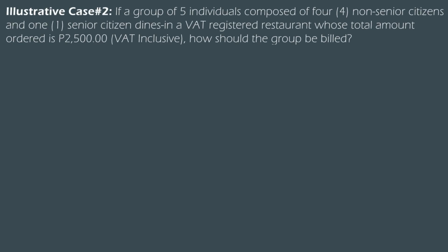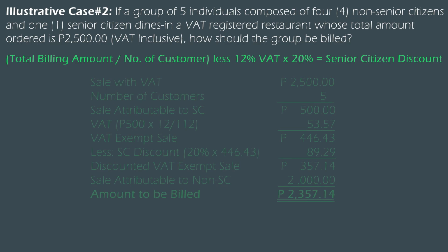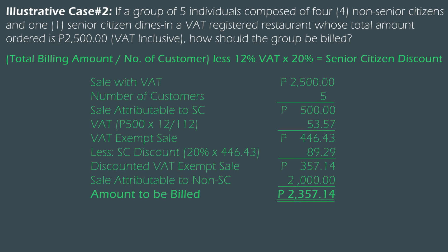In our second illustrative case, if a group of 5 individuals composed of 4 non-senior citizens and 1 senior citizen dines in a VAT-registered restaurant whose total amount ordered is 2,500, how should the group be billed? In this illustration, we will use this formula to compute the senior citizen discount. Once we determine the sale attributable to the elderly, we will remove the VAT on the sale, again to emphasize if the establishment is VATable, after which compute the 20% discount based on the amount without VAT. In this illustration, the discount is 89.29.